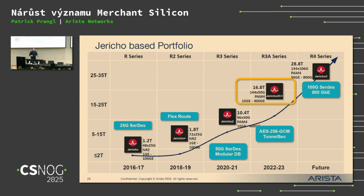So what's the roadmap? It's Jericho 3. Be careful. There is already a Jericho 3 AI out. That's an AI-optimized chip. It has only the features used for AI networks, so you can't use it in a service provider network. The full J3 will come later this year. It's the first Jericho with 100G. And the Tomahawk 5 and the Jericho 3 have high power SerDes interfaces, which can enable linear drive optics. I will talk about that in a minute.